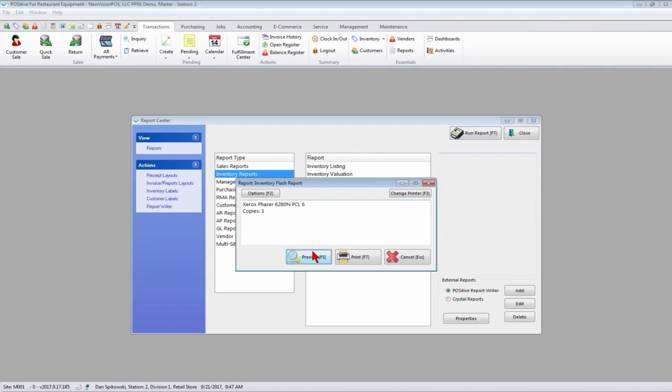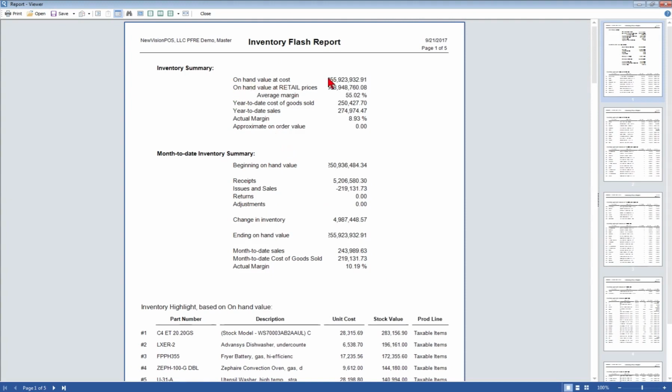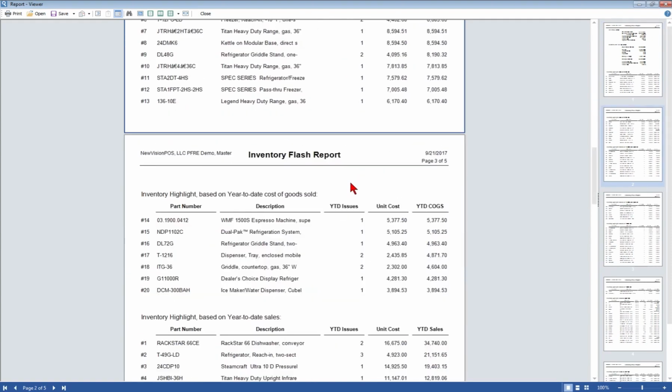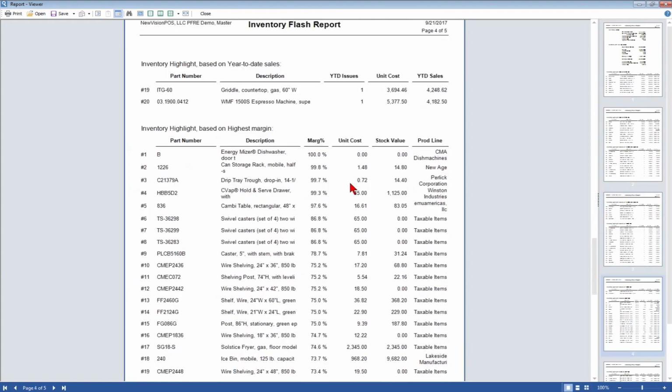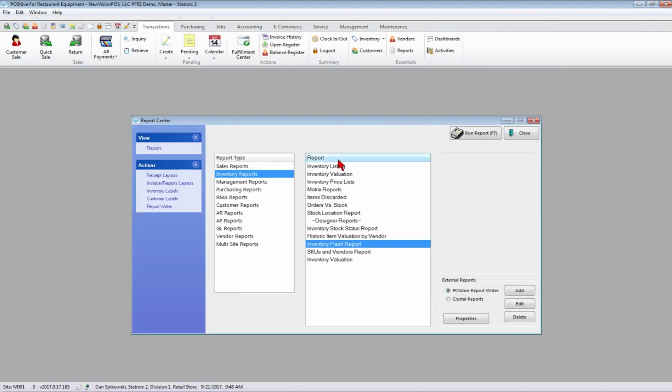So when you select that and go preview, you pick the date, it gives you a kind of recap of what you have on inventory at cost, what it is at retail value, what your margins are based on that information, year-to-date cost of goods sold, beginning on hand value, things we got in, things we sold, returns that came in, and then this is based on hand value. And as you can see, this information is how much it costs, what the values are, and it goes right down the list here. So this is a kind of report that people find very handy to recap what's going on in their company.